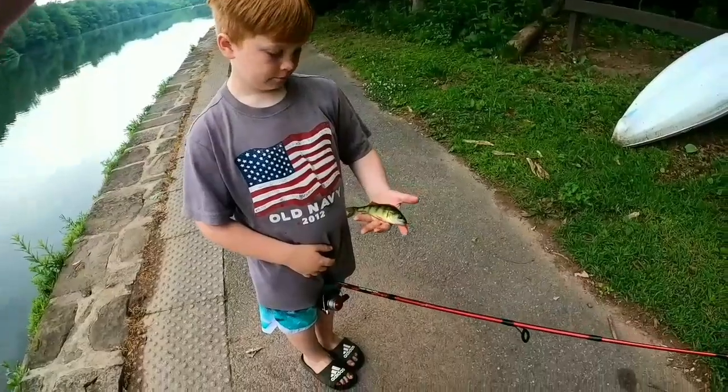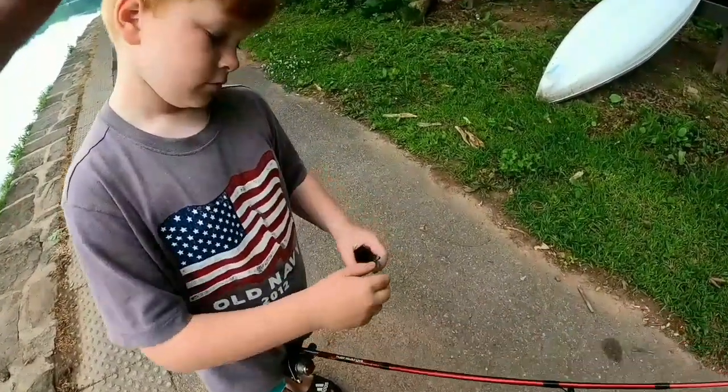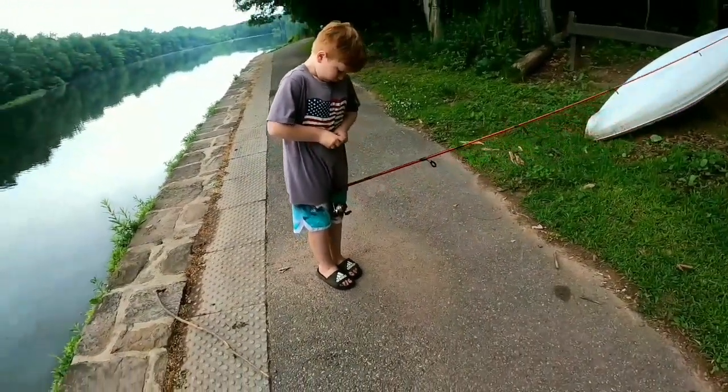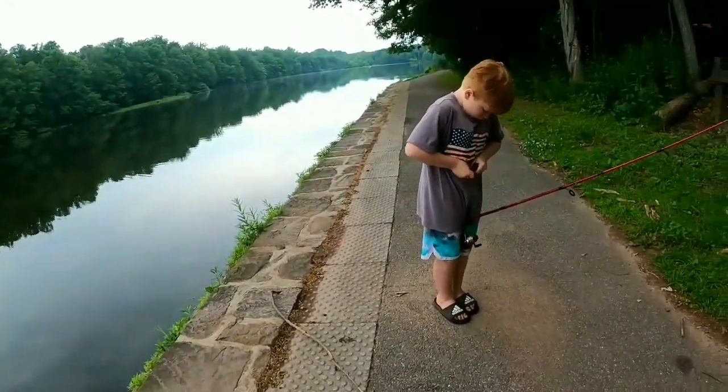Good morning, we're out at Scott's Run Lake and we've got our first catch of the day, a little yellow perch, but he's not going to fill us up. We've got to let him go and see what else we can catch out here.